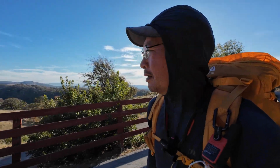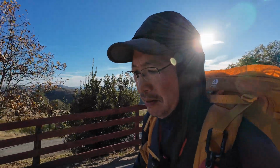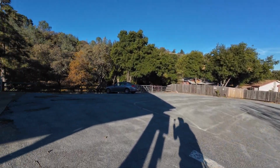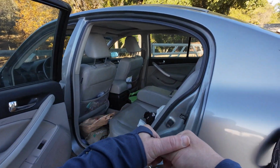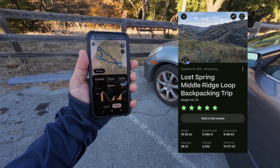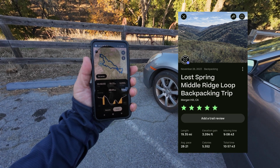Back at the lot. It's a nice breeze. It's pretty quiet here though. Yeah, 24, 25 pounds. A little over 19 miles with 3,000 feet of elevation gain.